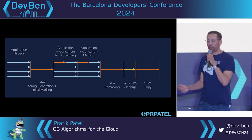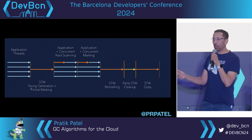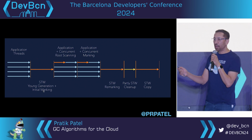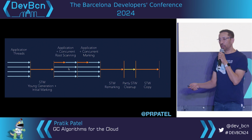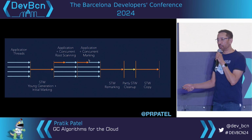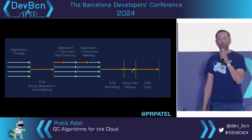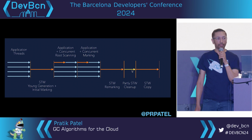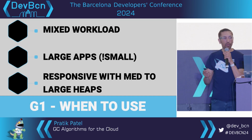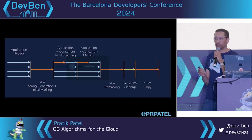All right. So again, we have a very small amount of pause time for doing Stop the World, where we do young generation initial marking. But you can see that we have application threads which are running concurrently while we're doing scanning and marking and removing of objects, right? So you can see here's the remarking. We do some cleanup. We may do some copying from young gen into old gen, et cetera, in this case. Okay. Again, this is G1 GC, good for large applications, but not good for small applications.